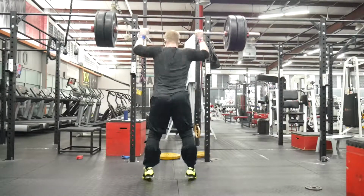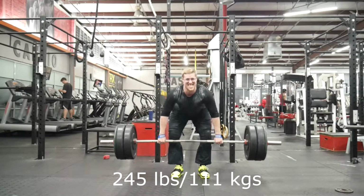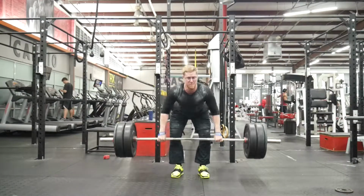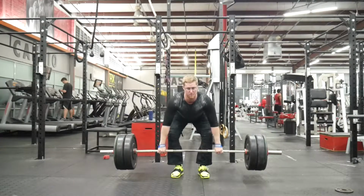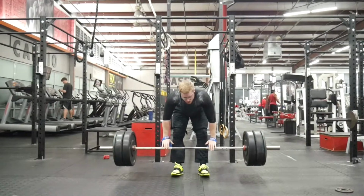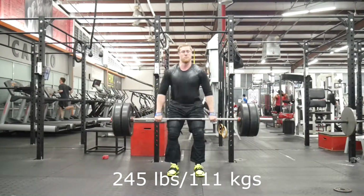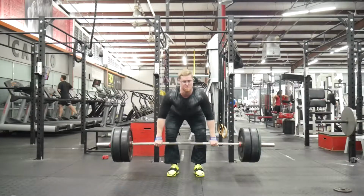The goal is to just get more efficient with these and to continue working on the dip of it, making that a bit deeper and more explosive, and then catching it a bit deeper if I can. I'll never be super deep like a Chinese weightlifter, just because I don't have the shoulder strength or mobility entirely to do that in a way that's strong. I can get down to that position, I just don't have the ability to be strong in that position.